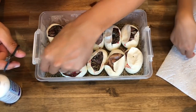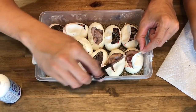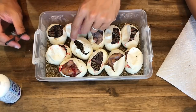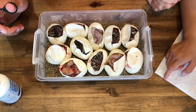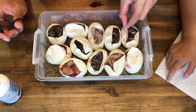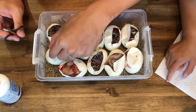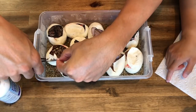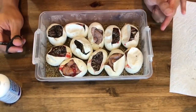All right, so from 11 eggs, it looks like we have 1, 2, 3, 4 coral glow combos. So that's amazing, yeah. And it looks like we have one normal, could be a dual-sired clutch. So we'll see what exactly we have here once they all come out, and I'll do an update video on the eggs after they shed.